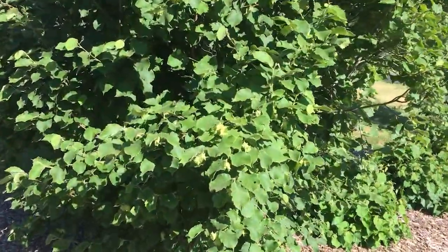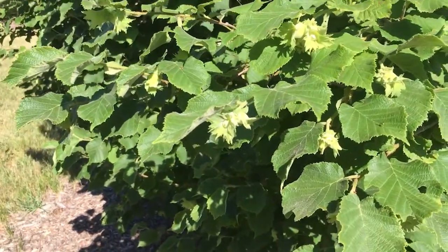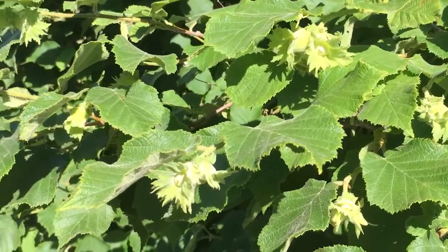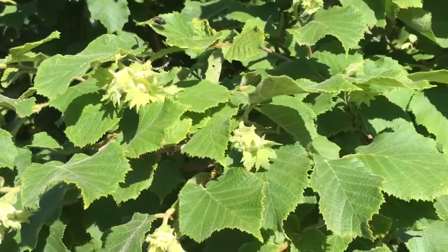So let's look a little closer at the nuts that are developing here. I think you can see that they are there in their frilly little coatings, and there's quite a few of them on here this year.